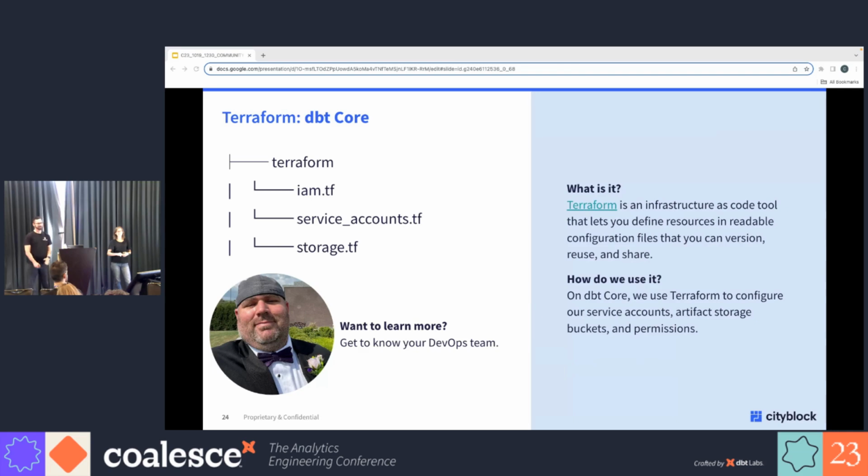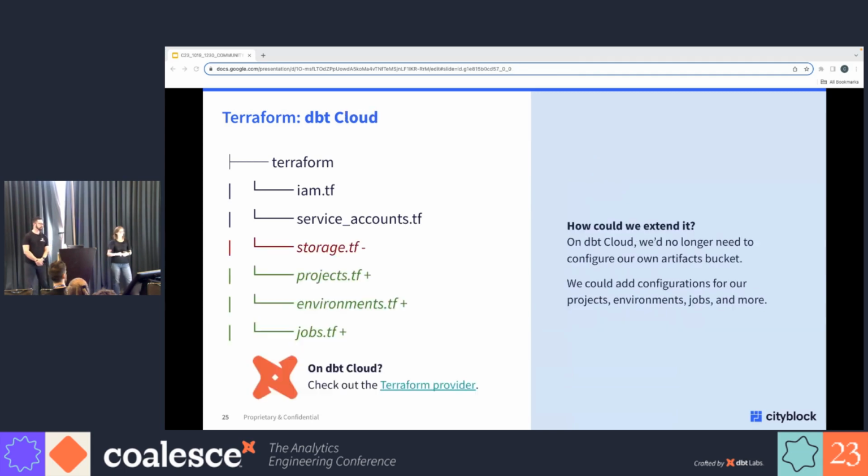But Terraform. So again, like Katie alluded to, we had the pleasure of working both in core and now we're working in cloud. So within core, we were able to use Terraform to configure our service accounts, artifact storage buckets, and permissions. And if you haven't heard of Terraform, this is an infrastructure as code tool that lets you define resources in readable configuration files that you can then version, reuse, and share.